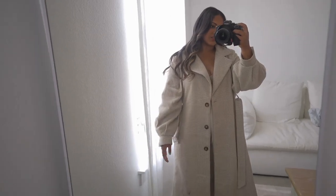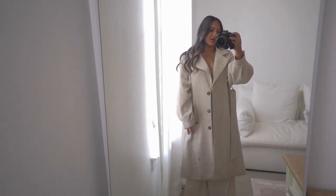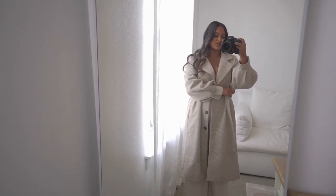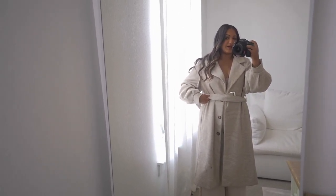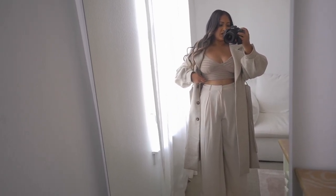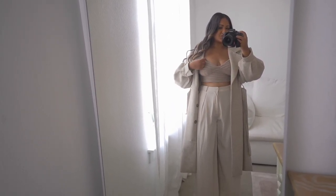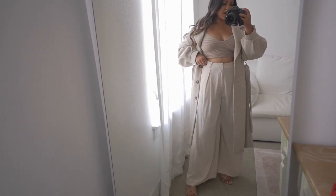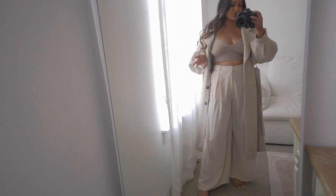Okay, so first off, I'm wearing this coat I've literally been wearing all weekend from Shop Red Dress. You can belt it, and it's super cute because it's just really flattering like that. And then this top is from Meshki, and I feel like it's too much boobs, but I can always pull it up a little bit. These pants are from Amazon. I was obsessed with these pants last year, and I'm not sure why I stopped wearing them.